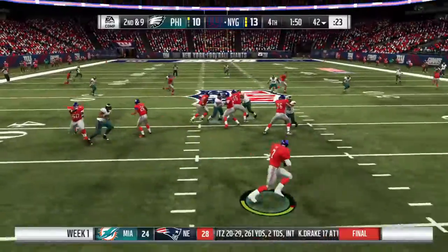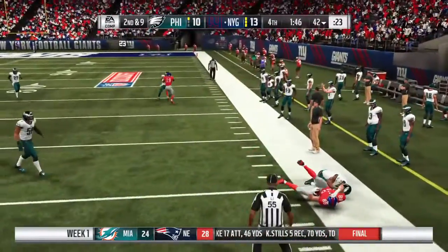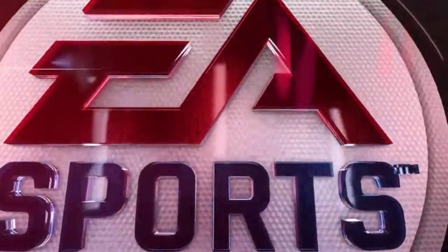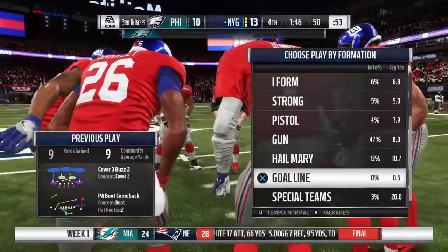That one looks like he'll throw here. Open man right side is Ingram. And now we're going to get a timeout here called by the defense as they'll talk it over here before what will be an important third down.